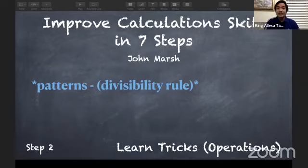Kapag ang numbers ay nagtatapos sa 0, alam nila na ito ay divisible by 5 or by 10 kung sakali mang ito ay bigger number. Alam nila kapag ito ay nagtatapos sa 2, 4, 6, 8, or 0, ito ay possible divisible by 2. Yun yung mga numbers na dapat nakikitaan nila ng patterns, na isang example nga dito yung divisibility rule.